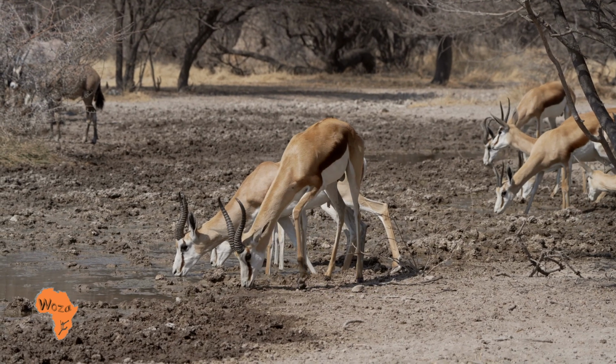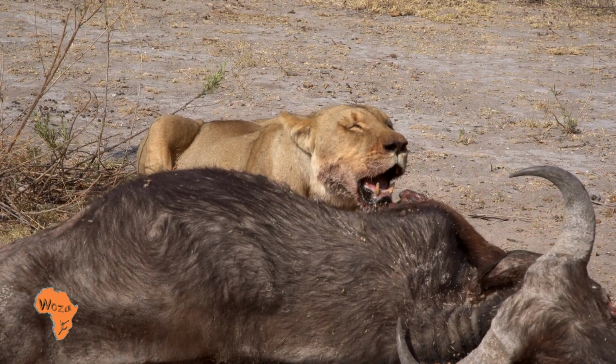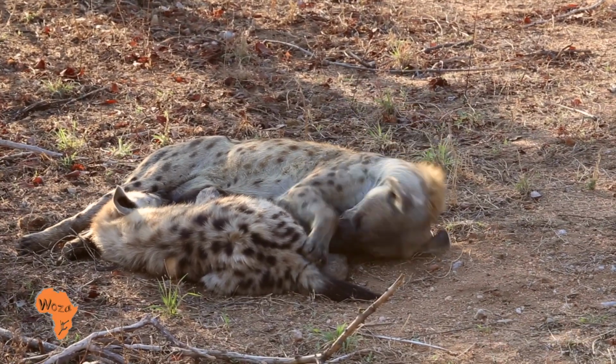Herds of springbok, gemsbok, eland and blue wildebeest follow the seasons, closely watched by prides of lion. Other predators include leopard, cheetah, brown and spotted hyena and birds of prey.